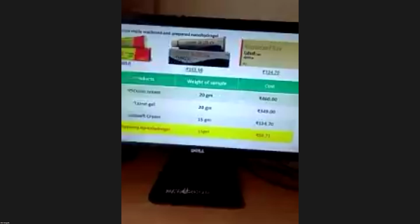A nanohydrogel fortified with the Oroxylum indicum extract proves beneficial in the management of psoriasis, and I will perform the in vivo study. I have already submitted to the animal ethical committee, and I got the approval from the animal ethical committee.